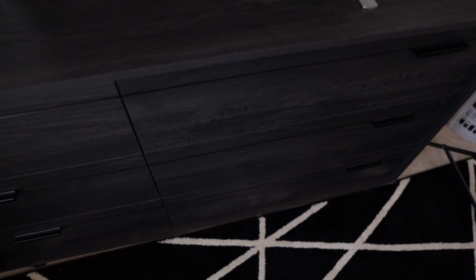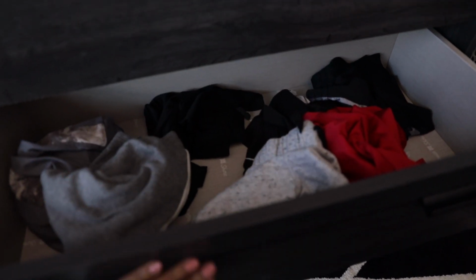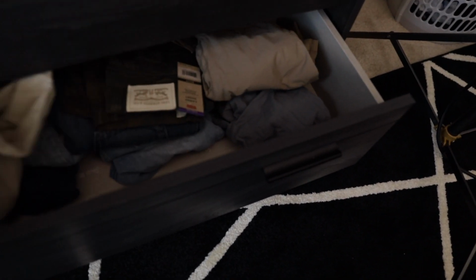Let's see what's inside of his drawers. All right, so he's got underwear in this drawer. I'm not gonna open it because that's his private stuff. And then in here, he's got pajamas that are not folded neatly right now. Next drawer, we've got, what is this? Oh, soft basketball shorts, soft shorts. In this drawer, he's got hard shorts, denim shorts, khaki shorts, just shorts.